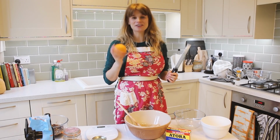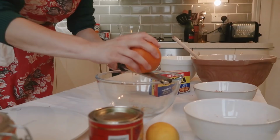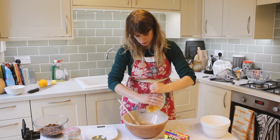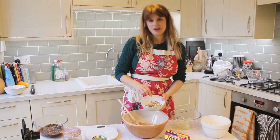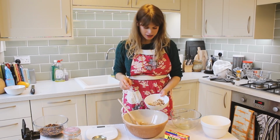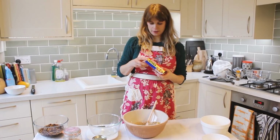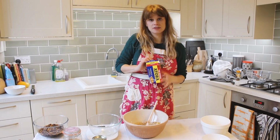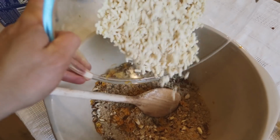Now I require the zest of an orange and a lemon, which might take a bit of time. There we go. Now 50 grams of roughly chopped almonds. I mean, roughly is sort of a matter of opinion. These are probably quite big, but we'll see. And 150 grams of suet. I'm using beef suet because that's the only one I could get, but you can definitely use vegetarian suet if you want to make this vegetarian.